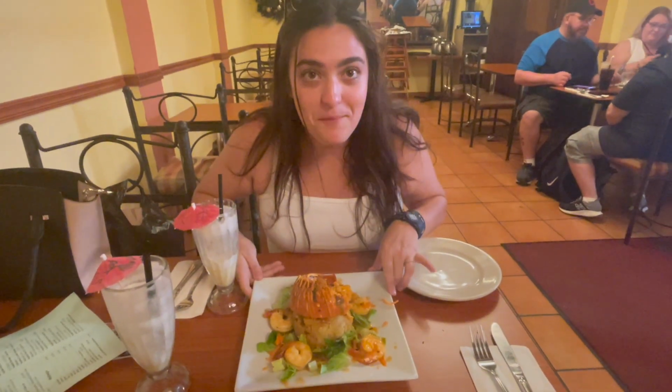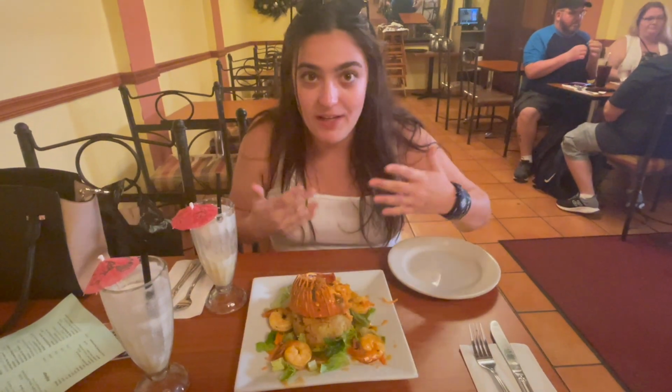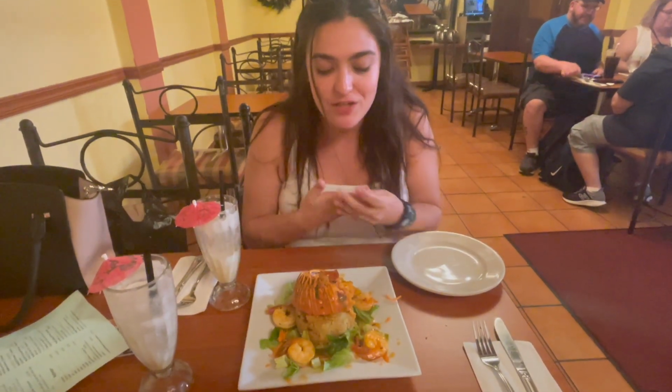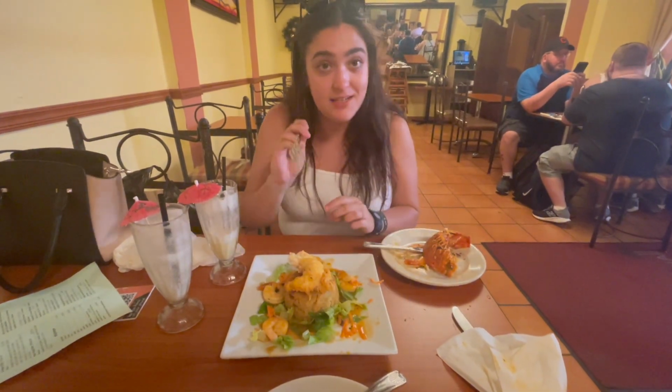Alright, so in front of me here we have the lobster and shrimp mofongo, which is a very traditional Puerto Rican dish of plantain stuffed with your choice of meat. So in our case, we're going to dig into some shrimp and lobster. Alright, I have de-shelled the lobster. It's time to dig in.